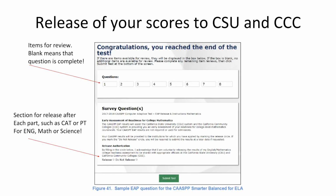This picture is really important for you to understand. This is what you'll see at the end of each test, okay? End of the ELA CAT, ELA PT, Math CAT, Math PT, Science. First you'll see at the top there, items for review. If you clicked that area where you want to review a question, they're going to appear up there. So it might be number 10, number 22, number 50. Then you could go back and review those and then submit them.